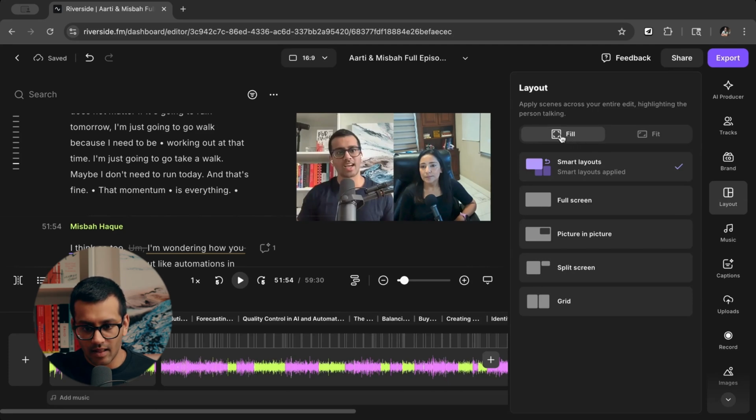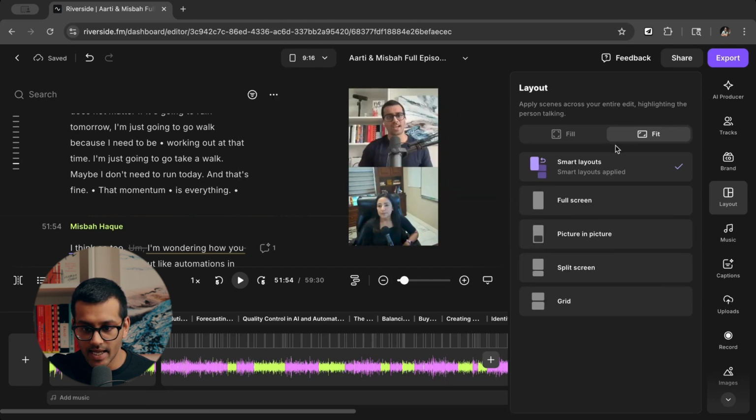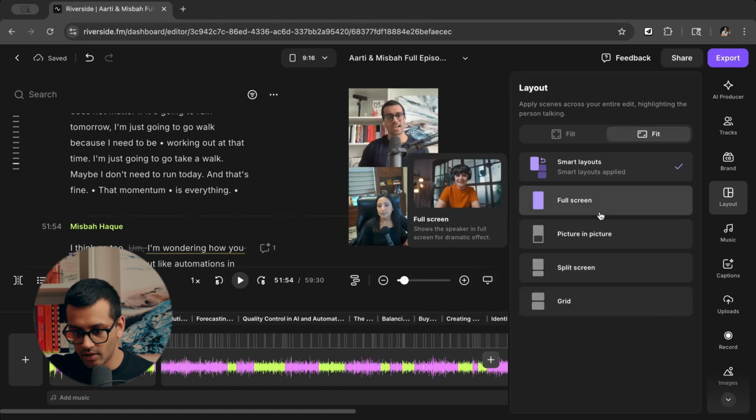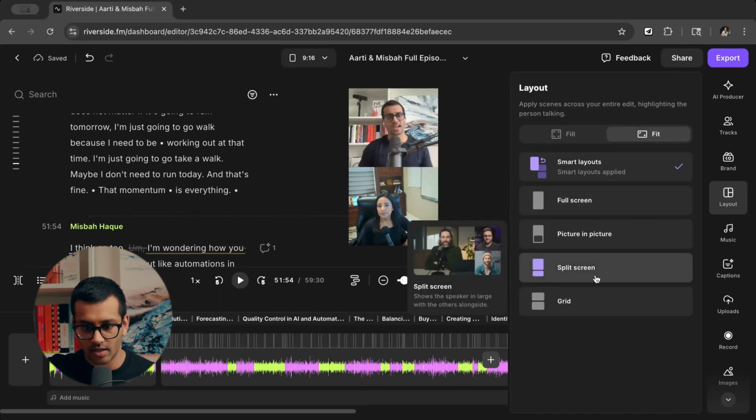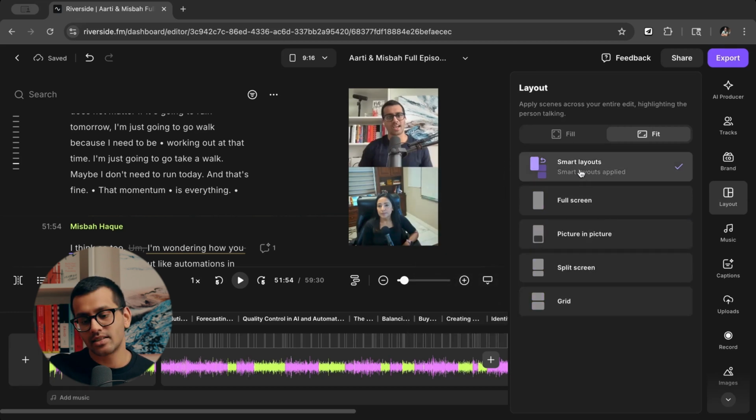Usually you are going to keep the fill option on, but the fit would really be if you had a background behind this and it was going to basically shrink the real estate that your speakers would have. This feature that I'm showing you is even more useful when you are looking at a clip. So for example, if I just switch this to 9:16, being able to look at a vertical aspect ratio clip and go, oh, awesome, do I want to have the grid option for this? It might actually look good. Or maybe I do want to keep full screen, or maybe I want to lean into smart layouts for this in particular, because we do want some things switching up and being able to pattern interrupt throughout. And this is a simple way of doing that without adding any extra B-roll or animations.